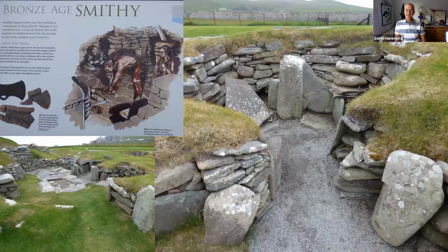The advantage here is that they have an audio tour, so they actually give you an audio guide around the site, which is really interesting, and it makes you look, and they make you aware of all the different aspects to it as well.